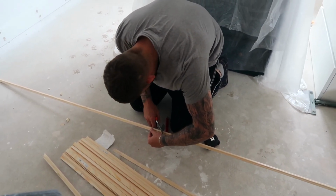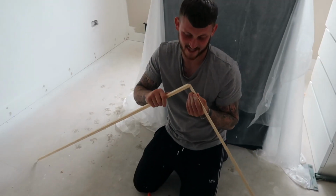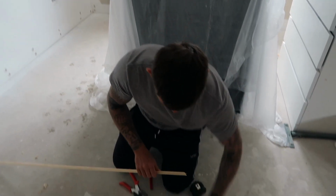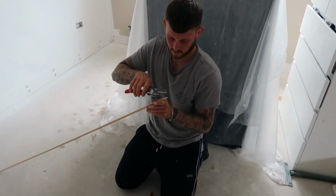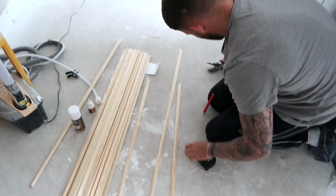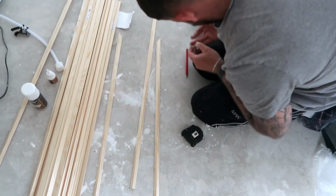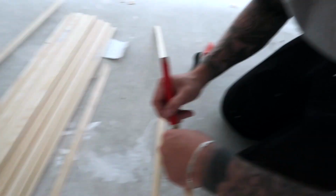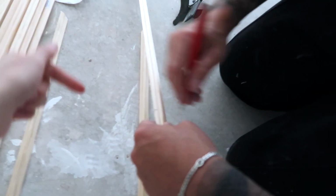Thank you very much. It doesn't work, it's too thick. There you go. You just sand the edges. Okay, so Mr. Smarty Pants over here has realised why I can't get all the way through with the snips. Don't laugh at me. Can you pass me the snips, please?